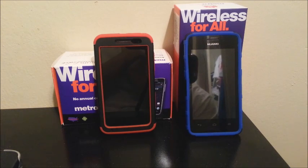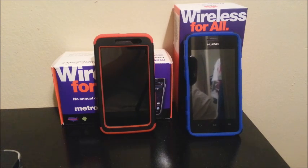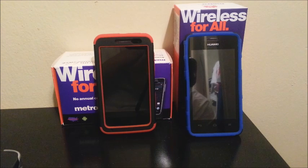They also have a notification LED light. They have FM radio, and their display is an LCD TFT, and they don't have flash.